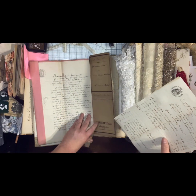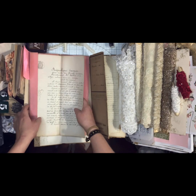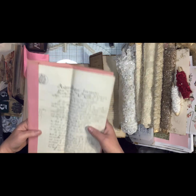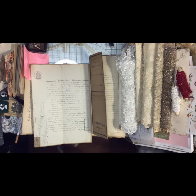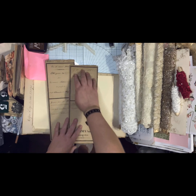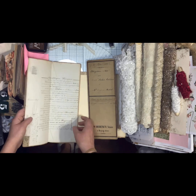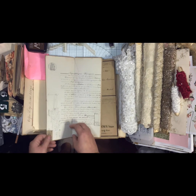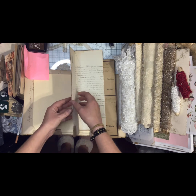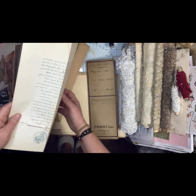And I'm just going to tuck that back into the back here. Be careful. My beautiful pink. And put that back into the protector I have it in. There is another legal document. These are quite similar. Obviously came from the same location or establishment. Beautiful stamp down here. This one is still bound, it looks like. Yes, look at that binding. Still intact.